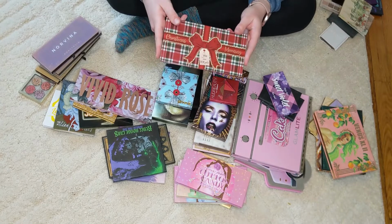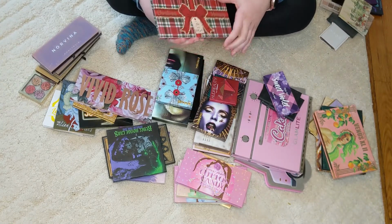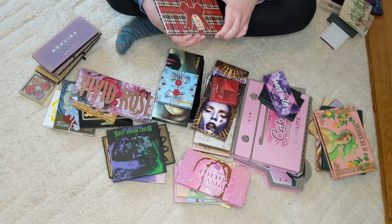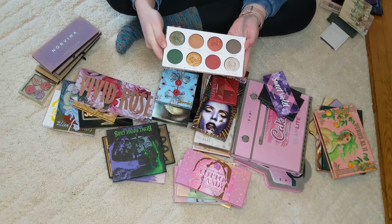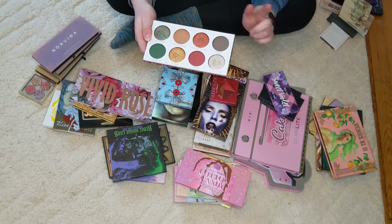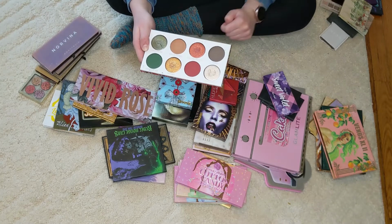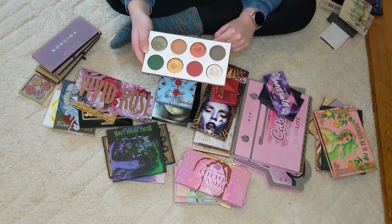Give Me Glow. I'm obviously going to keep my Give Me Glow palettes. I feel like I'd have to be an idiot to give these up. So this is the Christmas Morning palette. Oh my god, look at this. I love this palette. I actually got this in the mail on Christmas Eve, so I was able to use it on Christmas morning this year, which was pretty exciting.